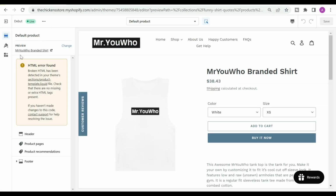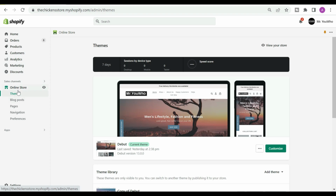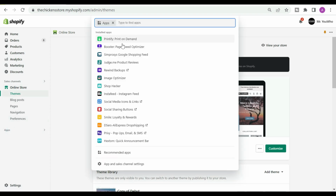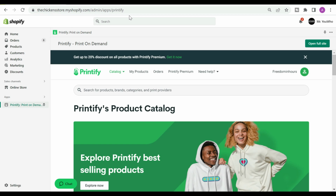Now, if we go back to my Shopify store here, Shopify actually has apps built into it. So if you look here, you see Printify on Demand comes up there. When you create your Shopify store, you add the app, add Printify into it, and the great thing is it allows you to seamlessly do the products within your Shopify store.